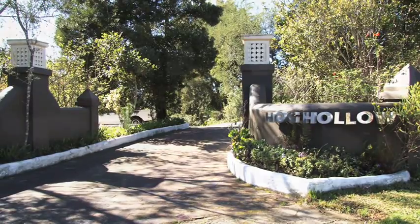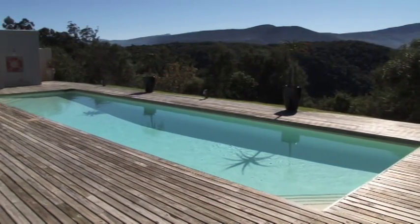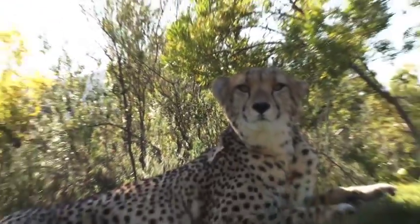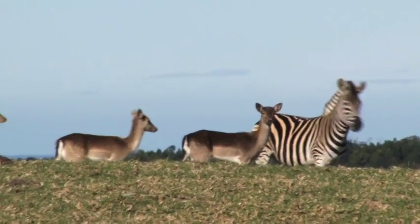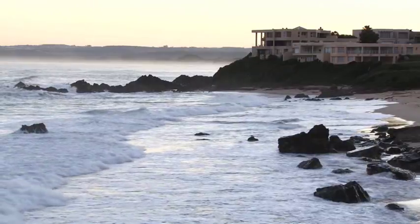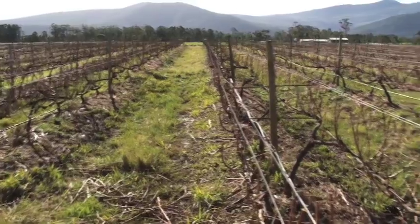We're staying at Hog Hollow Country Lodge near Plettenberg Bay, where one of the owners, Debbie, tells us about some of these activities. There's literally something for everybody. We've got Monkey Land, we've got Birds of Eden, there's Dinikwa, which is a wildlife sanctuary for wild cats, there's an elephant sanctuary, there's numerous beautiful walks, pristine environment from a natural point of view, there's horse riding, there's a wine farm. This whole area is becoming quite well known now for producing wine.